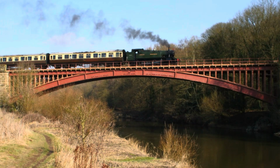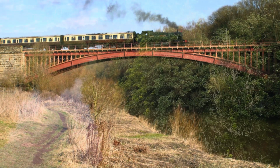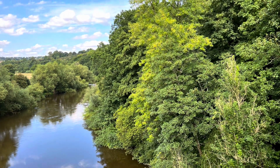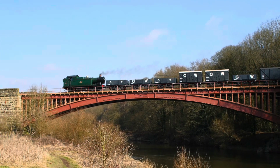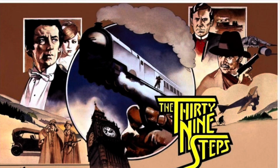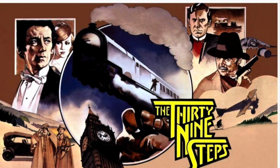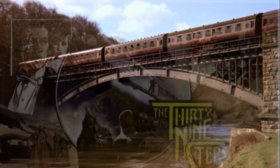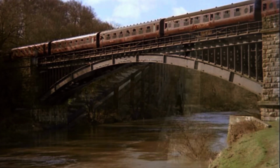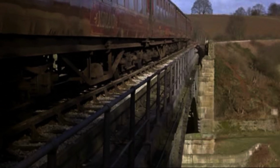Over the years, the bridge has featured in a number of films and TV programmes, and one that I remember well is the 1978 version of The 39 Steps, starring Robert Powell. Whilst on board a train travelling from London to Dumfries, Robert Powell, who played the part of Richard Hannay in the film, pulled the communication cord, stopping the train directly over the bridge. And here you can see Hannay climbing down from the train to get under the bridge to evade capture.